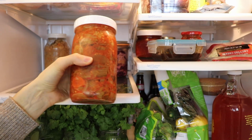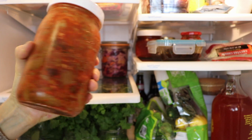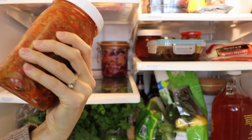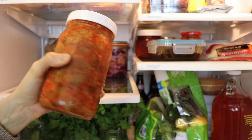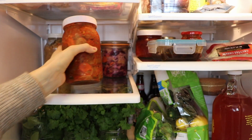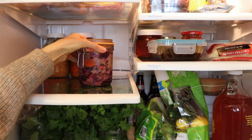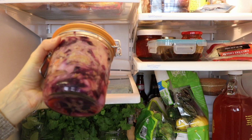Thoughts? All right, next to the kraut, I've got some kimchi I made. I actually made this last year, so I'm guessing this is probably nice and spicy and delicious. See, I'm not concerned about this being funky like I am concerned about the kraut, although I'm sure the kraut's fine. So we got our kimchi, and then I actually just made this kraut a couple days ago.